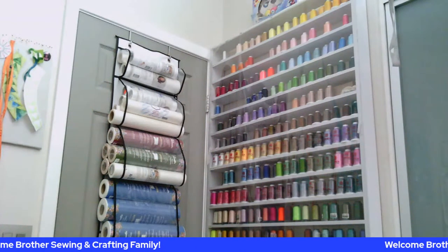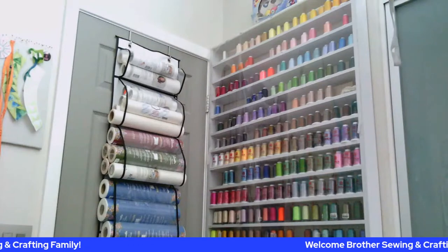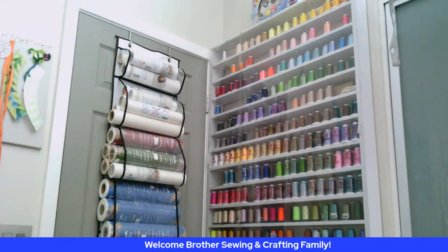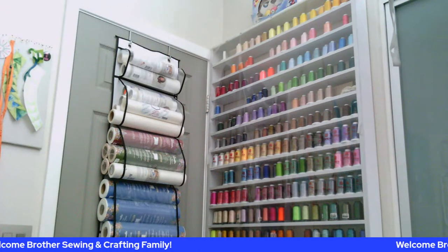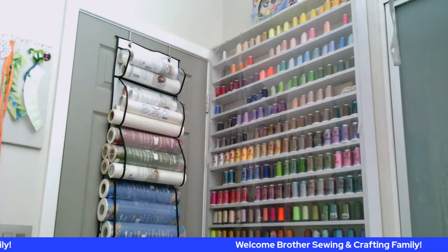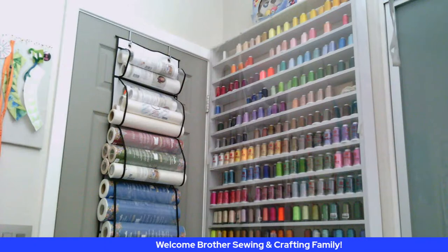I know exactly what I have. You can see that they're organized by color or type, and I use my label maker to label what they are, so that way I know exactly what it is. And again, it's over the door. You don't have to install anything. It just fits right over the door. My door shuts perfectly and it works great.